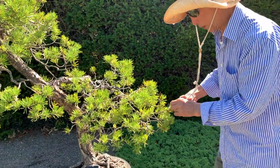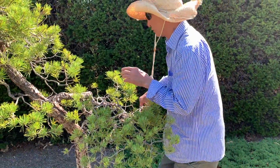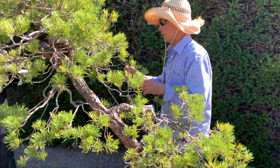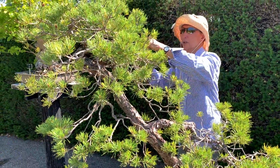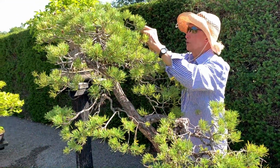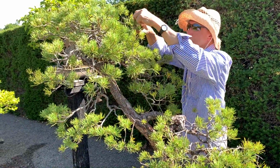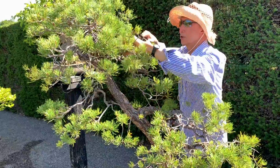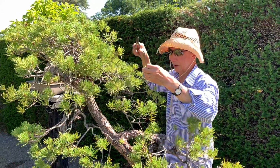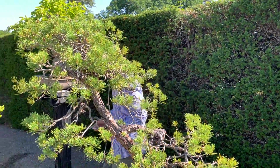This is by no means our best literati. We've got nicer trees than this, but it's an unusual tree. And also gives people some ideas to how easy it is to create bonsai from so-called native material. Scots pine is a native tree, very easy to get, very easy to train.